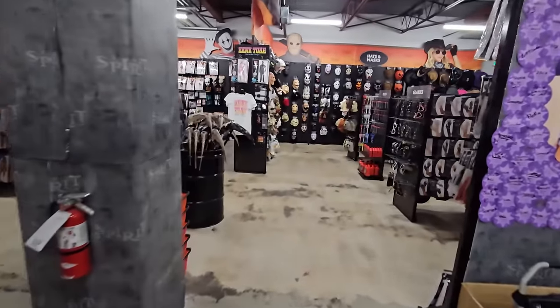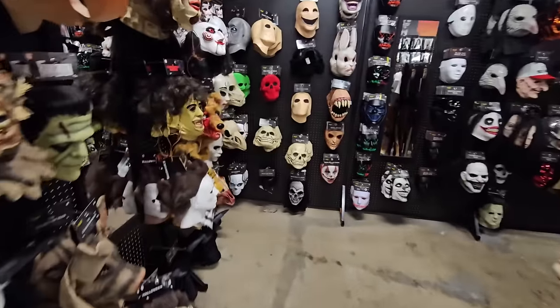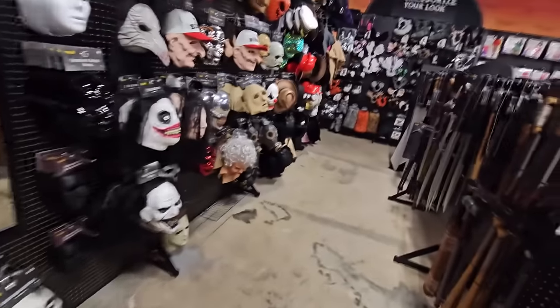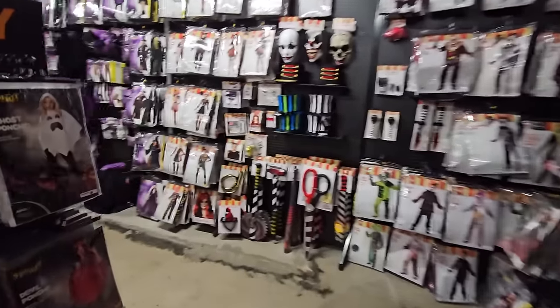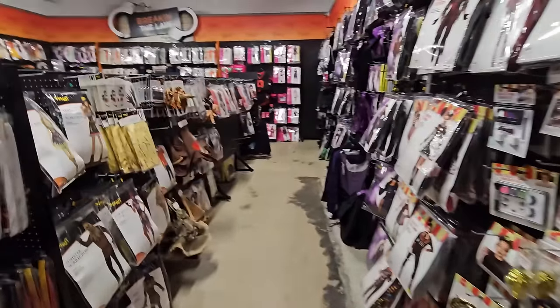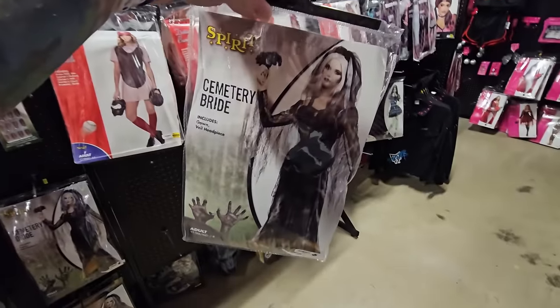All right, let's move on back through this way here, see what we can find in the back. I like to scope out the store and check out all the cracks and crevices and corners just in case they have animatronics sitting around somewhere. All right, let's check out this side over here. I don't see any others sitting around. Oh, look at this. I don't think I've ever seen this costume, the Cemetery Bride.